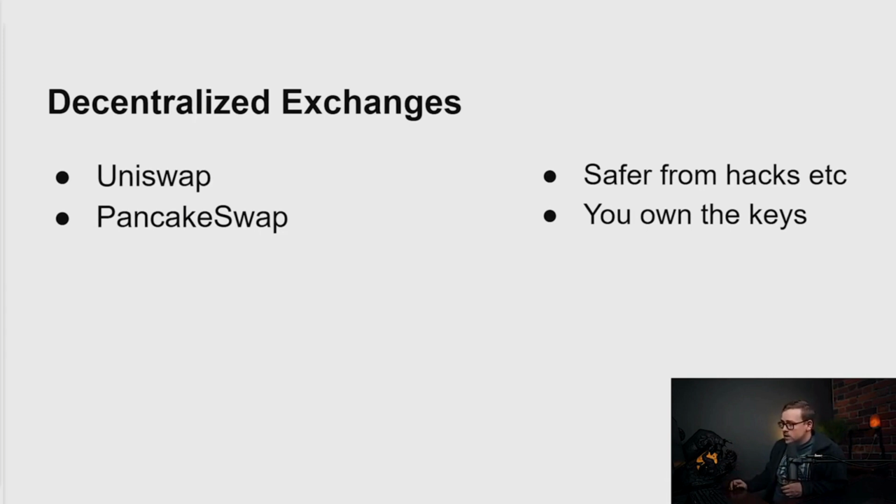And you owning those keys means that you own the crypto. There's this saying, not your keys, not your crypto, within the cryptocurrency community. What this basically means is if you are on a centralized exchange, you technically own the cryptocurrency, but you don't have access to the keys. And so if that exchange gets hacked, someone can steal that cryptocurrency from you, even though your account never got hacked.